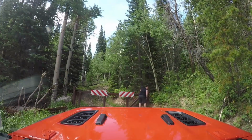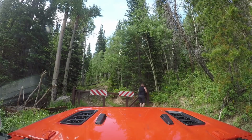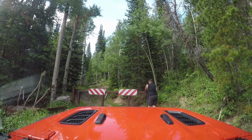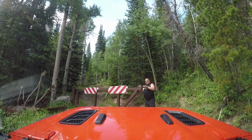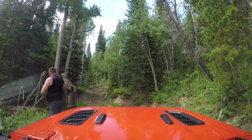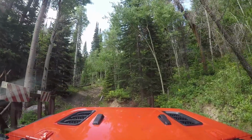I think he got her. Got her? He got her. See how far we can make it without hitting the tree. Man, yeah, I was nervous whenever they came up here. I did not want them going up there, because he was in that brand new Jeep too. Oh yeah. Like, it's bad. Well, thank you, sir.